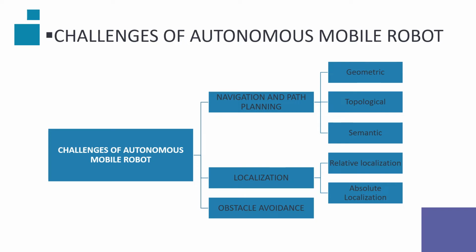And we can say landmarks, for example, to accurately determine the position and the orientation of the mobile robot, we need to design it in such a way that it can navigate and decide the path in an accurate and precise way.